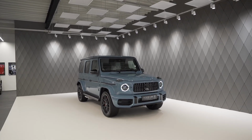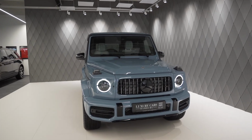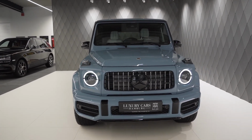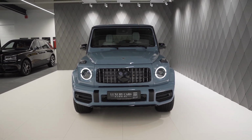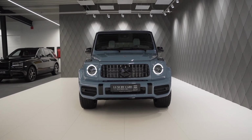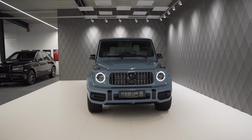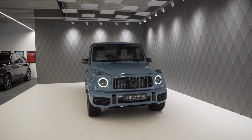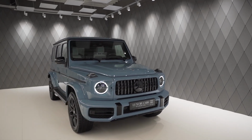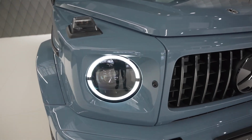Hey, check this out. We have here the 2023 Mercedes-Benz G63 AMG. And this particular car is in a beautiful color combination. We have a light blue, which was called China Blue before. Now it's called Vintage Blue, in a combination with the night package and inside light leather. But let's start first in the front.